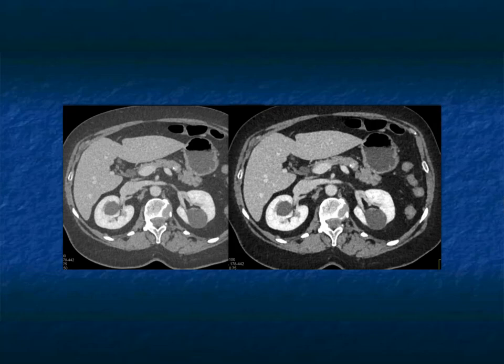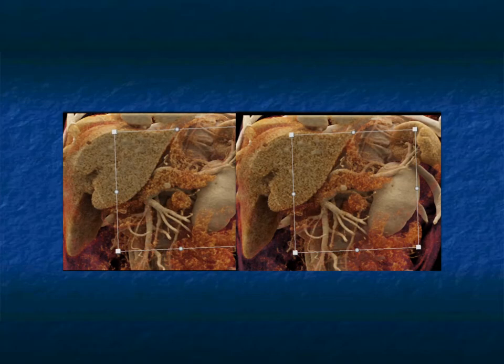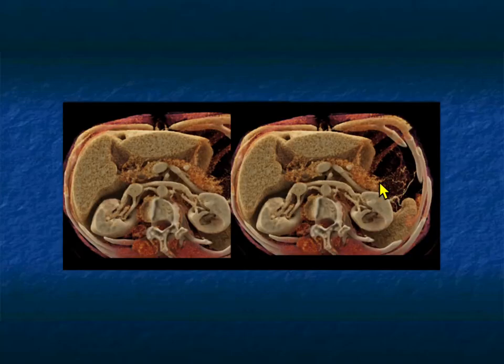And yes, once you know it's there, you can show it better. And in this case, interestingly, the neuroendocrine tumors showed better on venous than arterial phase imaging. And there it is very nicely on the coronal views along a center line. And here it is very nicely on the cinematic.